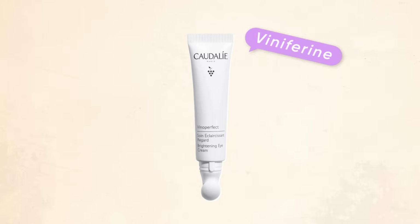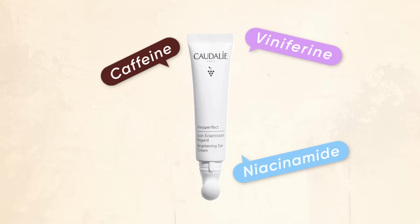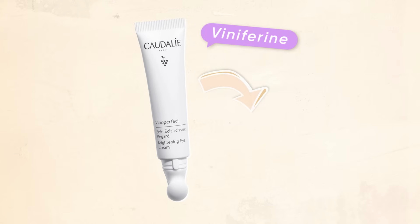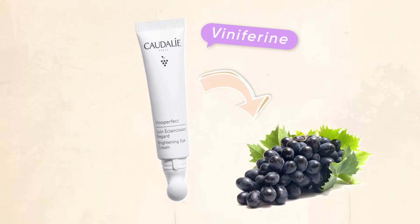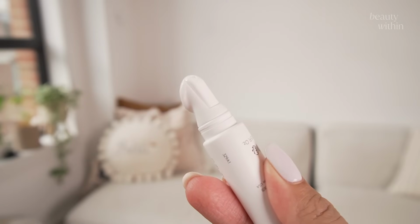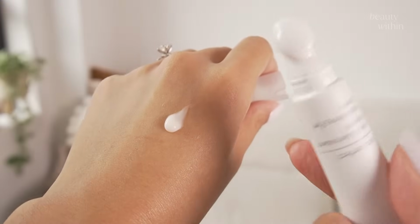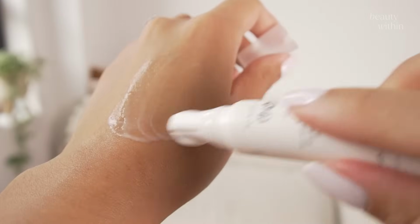So in here is the viniferin as well as caffeine and niacinamide. Those are the ingredients that make it brightening. The viniferin is all the potent actives of the grape itself that only Caudalie has been able to really utilize, extract, and put into their formula. I really love the Caudalie applicators because on one end you have the little spout that it comes out of, and the other end is the doe foot that you apply it with.